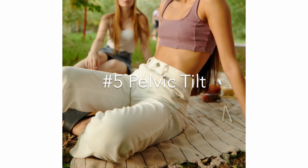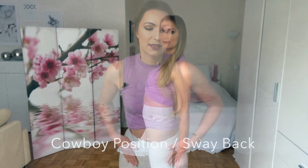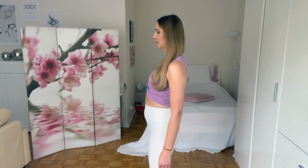Mistake number 5, the pelvic tilt. So this is when your pelvis tilts too much forwards or too much backwards, which can cause, again, lower back pain, but it also doesn't look very nice. For example, in the past, I tended to stand in the so-called cowboy position. That means with the pelvis tilted too much to the front, with a sway back, and this not only puts out your belly and makes your belly look much bigger, but it also doesn't look feminine.